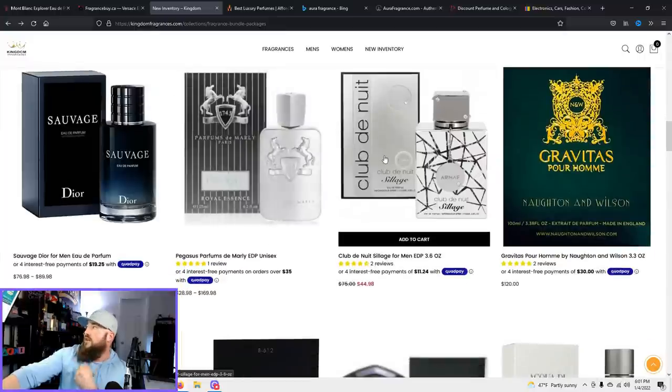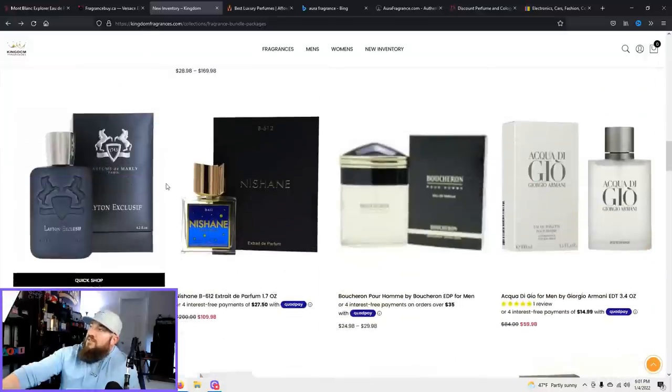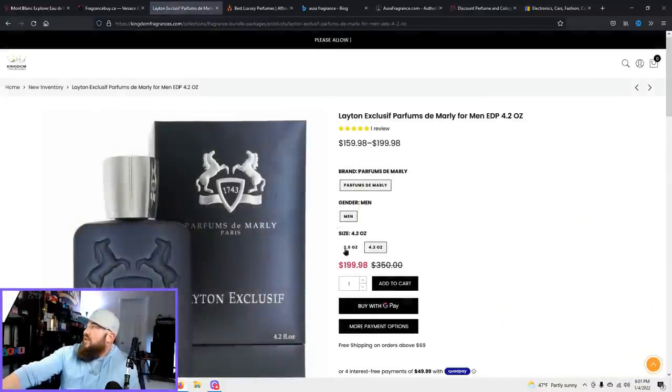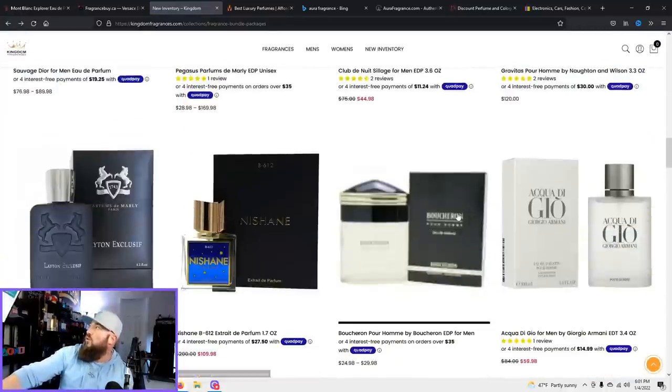Club de Nuit Sillage, that's a very, very popular fragrance as far as clones are concerned. $45, you can get yourself a 3.6 ounce. Carries the Naughton and Wilton fragrances as well as Lattafa Exclusive. For those of you interested in it, the 75 ml is out of stock, but the 4.2 for $199. That is a great price for Leighton Exclusive Parfums de Marly. And so on and so on.